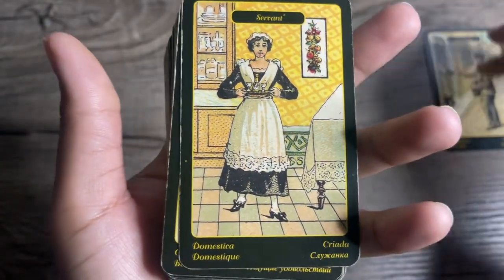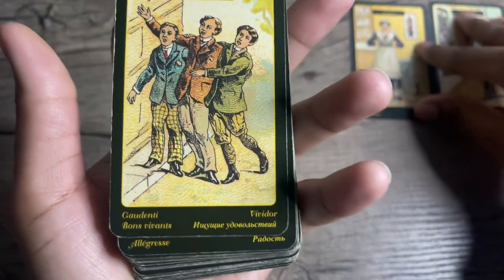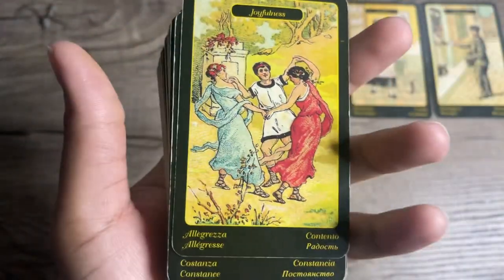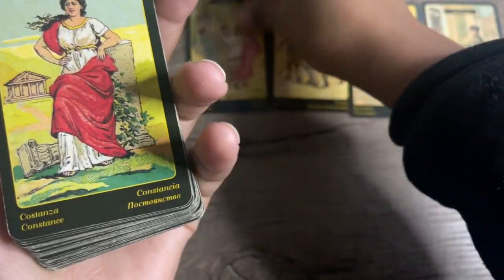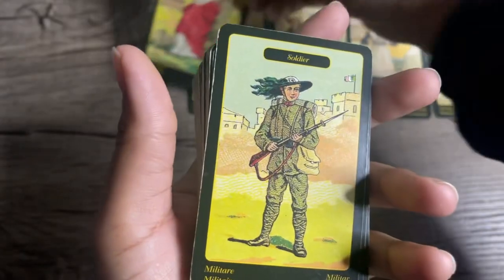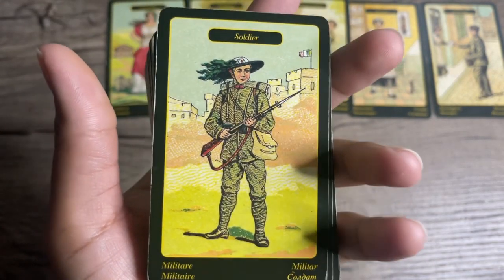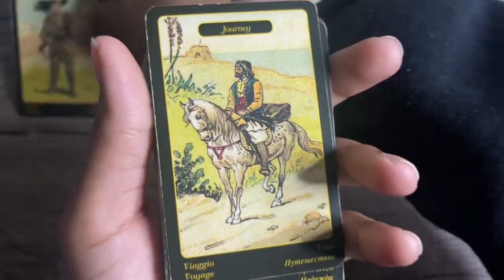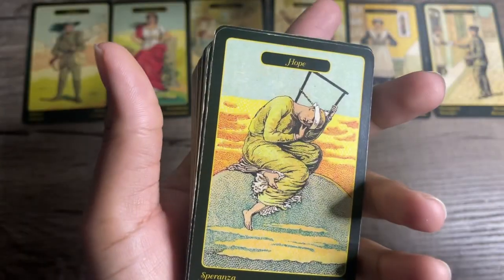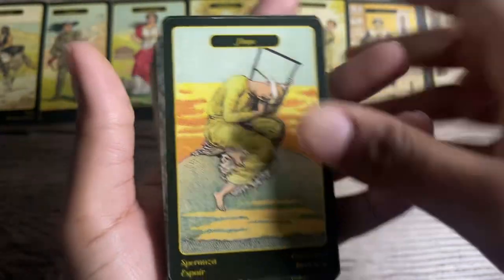I'm going to show you some more. So we also have servant. We also have pleasure seeker. I like this deck because it gives me this old vibe. You can really pick up a lot of things with this card deck. If you've seen the readings I've done with these cards, they are always insane plot twists of stories. This card deck has widow, death, journey, there's a lot going on, there's hope. This card deck is very interesting, to say the very least.